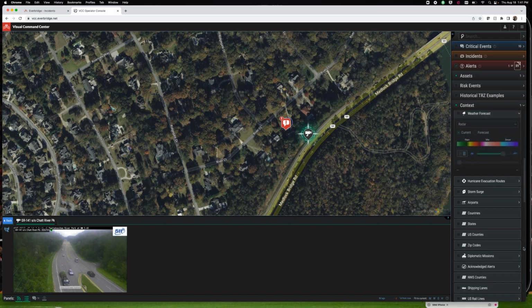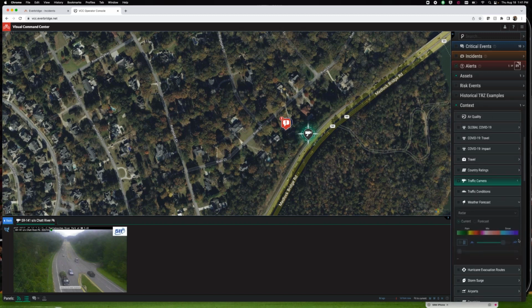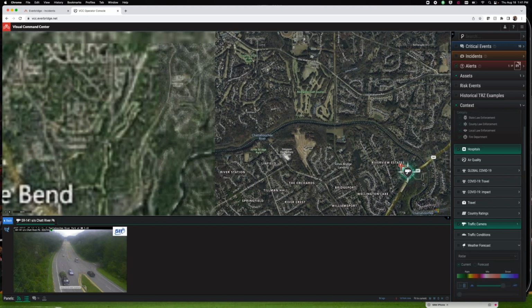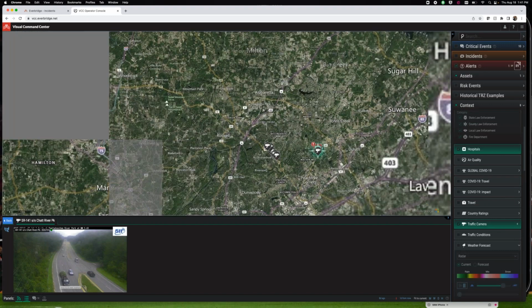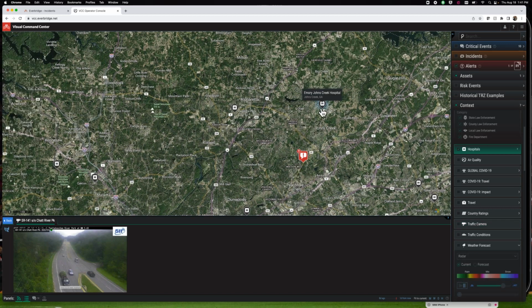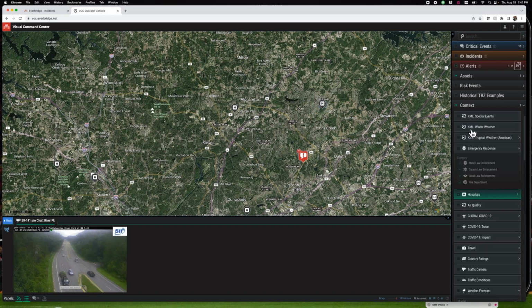So here we can see within our context feed, we have a variety of different things that we want to share and show those individuals. The first here will be hospitals. If I scroll out, there's not a hospital right next to this particular office. I'm going to turn off our traffic cameras, and we'll see that the closest hospital is going to be Emory-Johns Creek. So very quickly, if I need to direct individuals, before the cops get there, to get someone to this particular location, I can now send them that way.